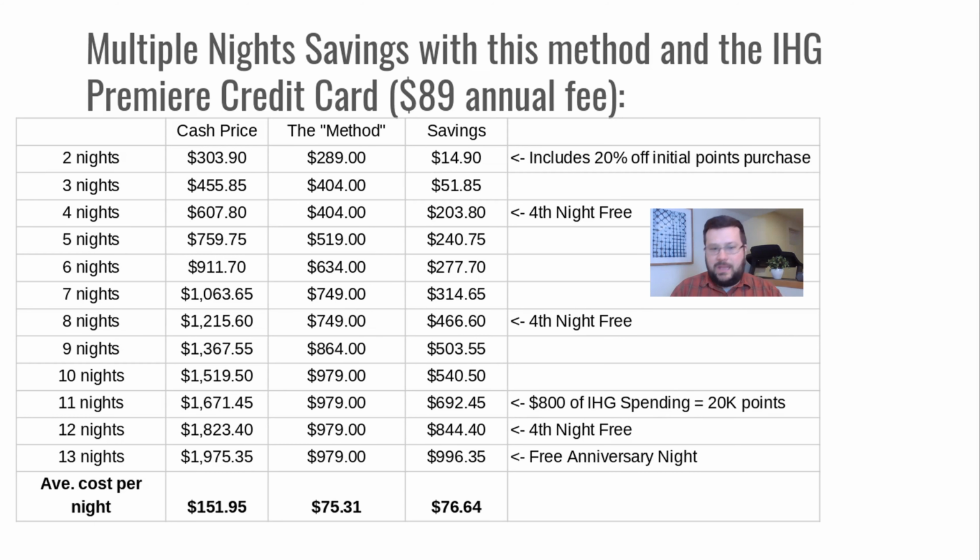Last line shows the average cost per night. Cash price. This is based on my Galesburg motel. It would vary, obviously, depending which one you pick. $151.95 on average, because that's just what it is per night. Using the method, $75 per night. You're saving $76 per night.